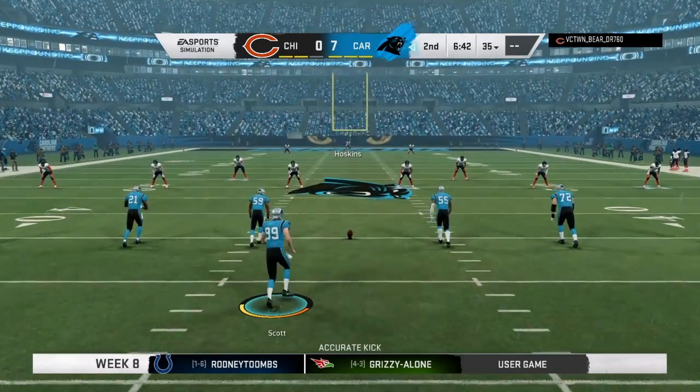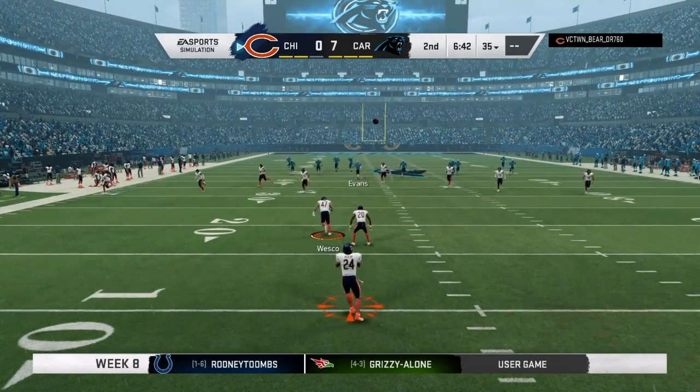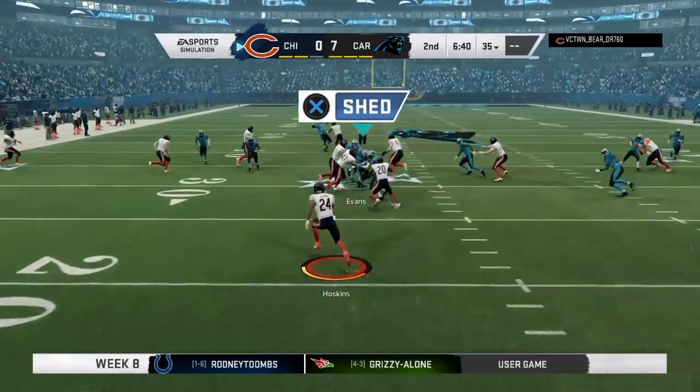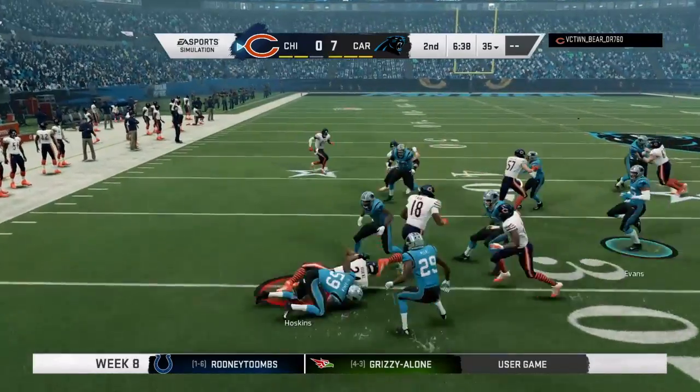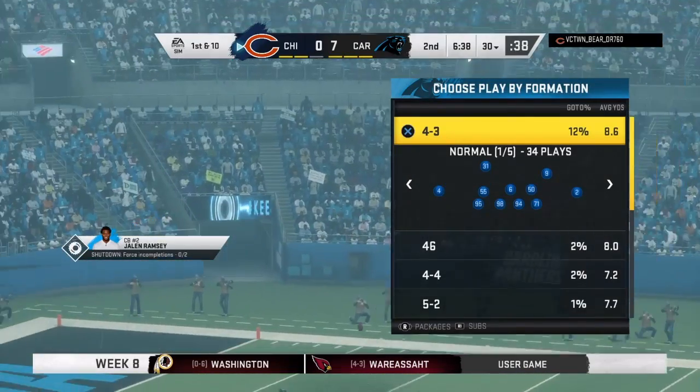Out is the kickoff unit as they run up and send this one away. This is fielded at the chalk of the 10. And a nice return sets him up pretty good here at the 30-yard line.